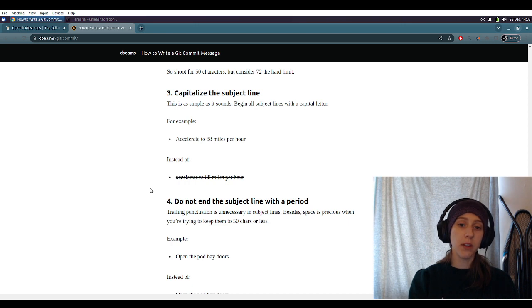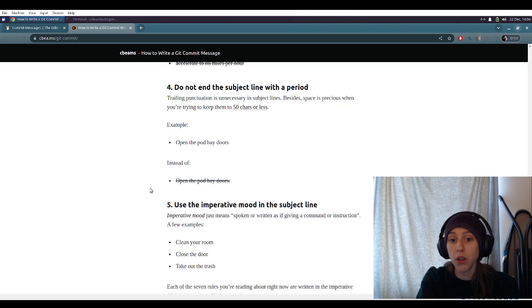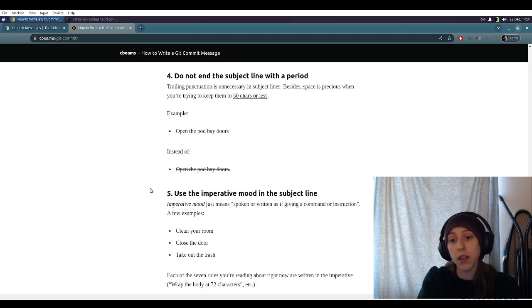Don't use a period to end the subject line. Trailing punctuation is unnecessary. Besides, space is precious when you're keeping to 50 characters or less. Use the imperative mood. So this just means as though you're giving a command or instruction.